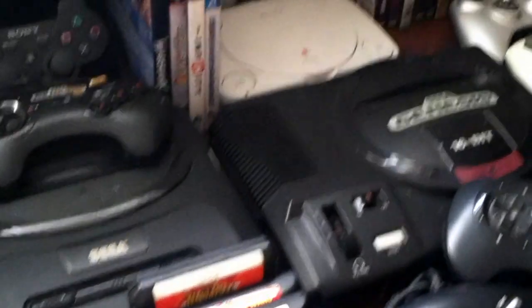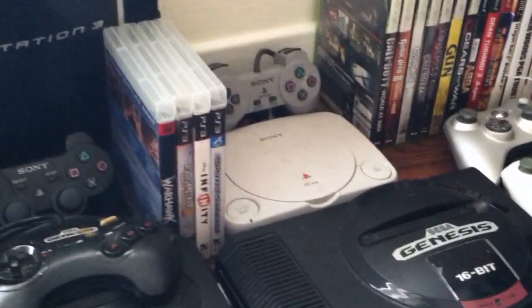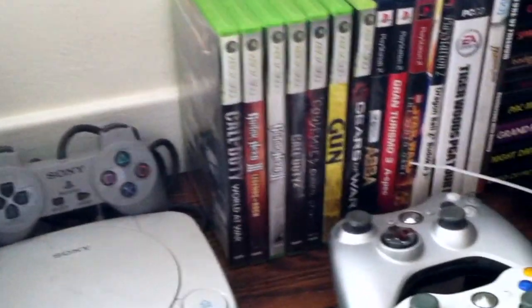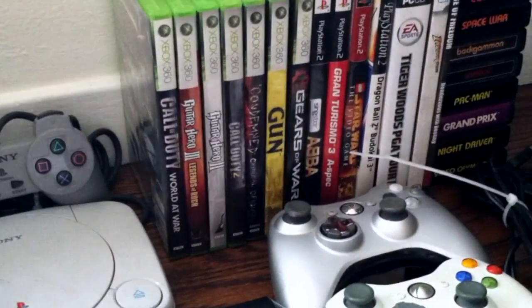And in the far corner there, games for the Xbox 360 and the PlayStation 2, and cartridges for the Atari 2600 and the Commodore 64. But none of those 4 systems were actually part of this game lot.